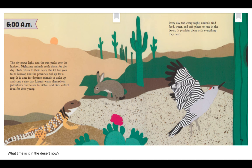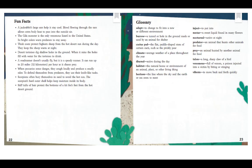Every day and every night, animals find food, water, and safe places to rest in the desert. It provides them with everything they need. What time is it in the desert now? It says 6 a.m. Right, it's the next morning, so we've gone through a whole day, 24 hours, in the desert. And the book started at 6 a.m., and now the book is ending at 6 a.m.